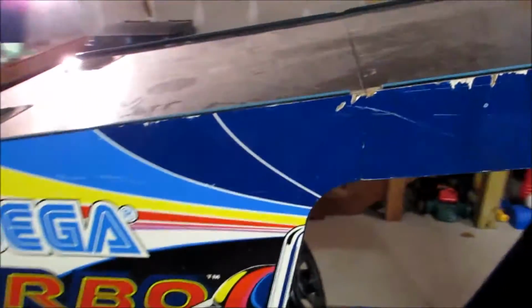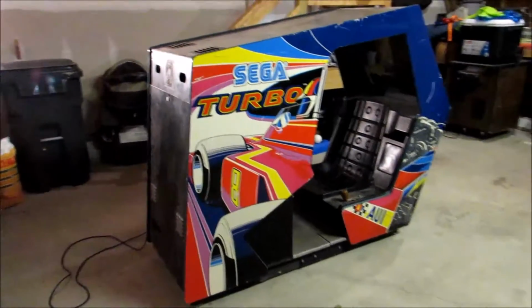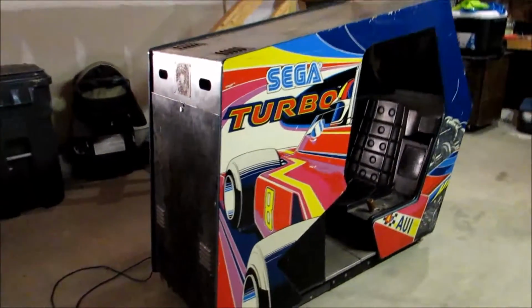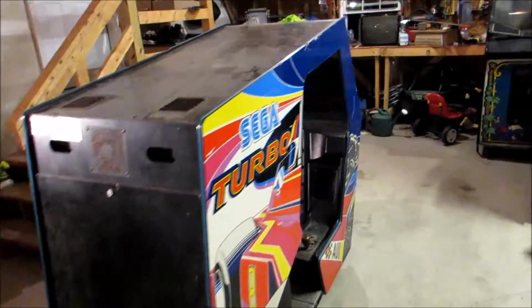This is the cockpit version of Sega Turbo. Let's see if we can fit the whole thing in there. And I haven't opened it up yet, and I haven't turned it on. I'm not quite sure if it's going to do anything yet. I don't think I've got a set of keys for it. But let's take a look at the cockpit before we do that.